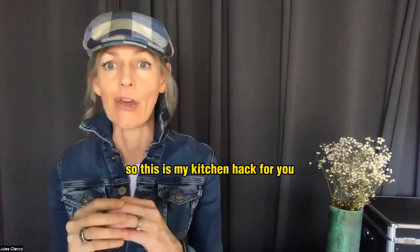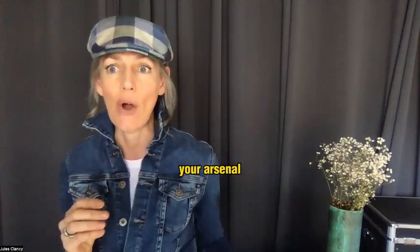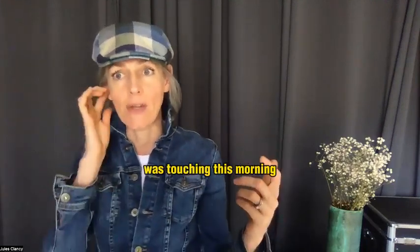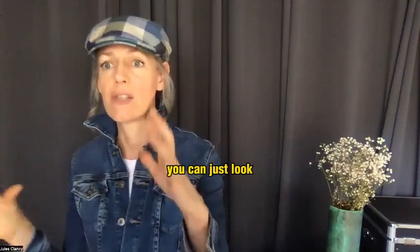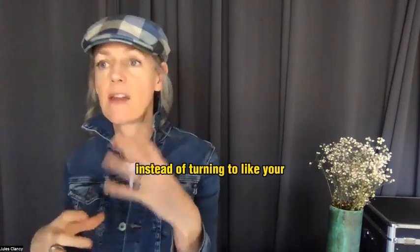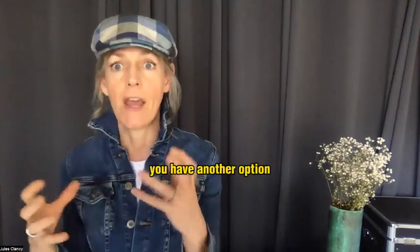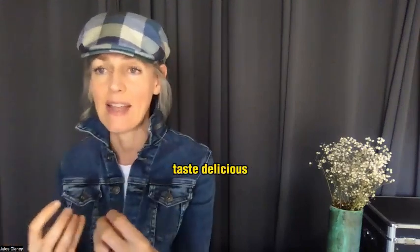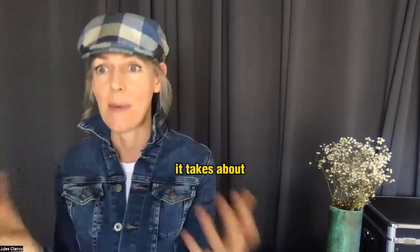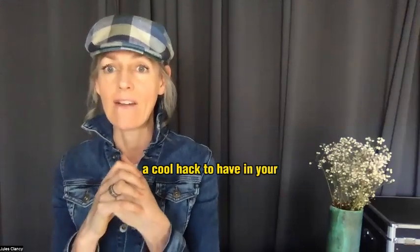So this is my kitchen hack for you. And the reason why this is a hack that can help with weight loss is that when you have these magic meals in your arsenal, like my client that I was coaching this morning, and you haven't got a plan for whatever reason and you're not sure what to make, when you know you've got this framework, instead of turning to toast or peanut butter or making a sandwich, you have another option to pull together something with lots of good quality veggies and good quality protein, that tastes delicious, is really satisfying, and takes about the same time to make as a sandwich. So it's really a cool hack to have in your sleeve.